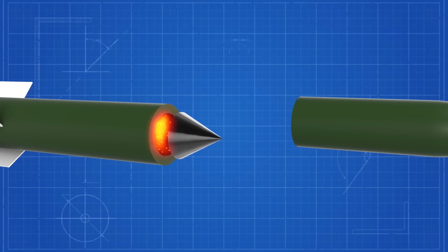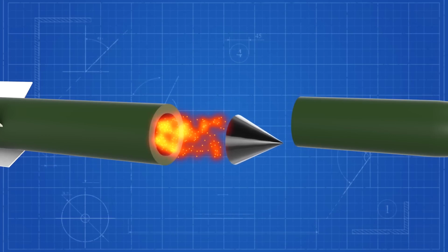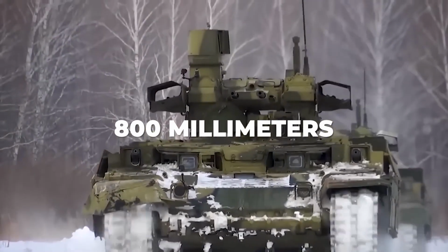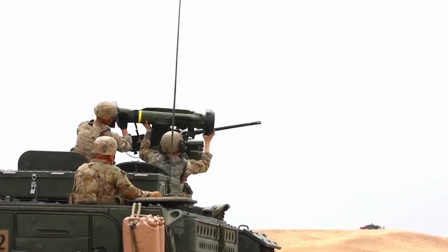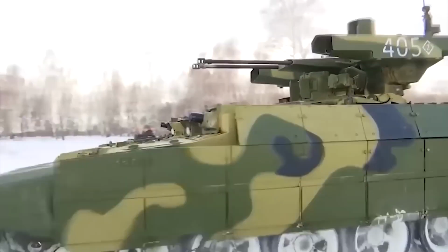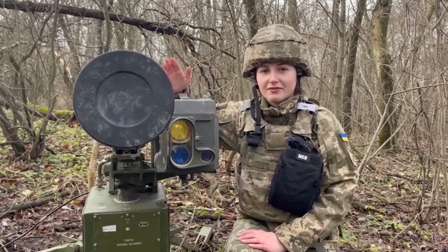Upon detonation, the explosive force propels the metal cone into a narrow, high-speed projectile capable of penetrating armor up to 800 millimeters thick. The tandem charge design is highly effective against all modern armor, including reactive and composite armor specifically designed to protect against ATGMs.